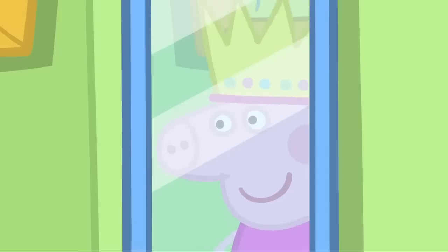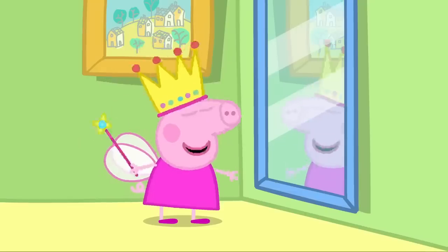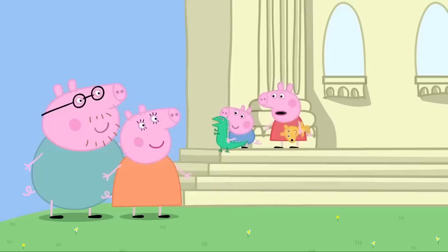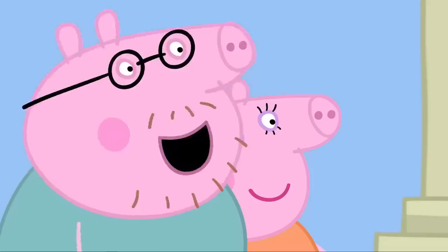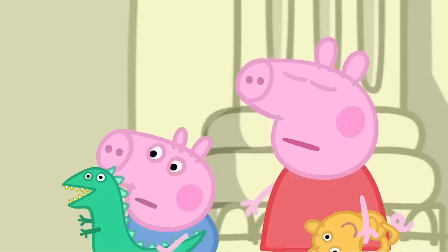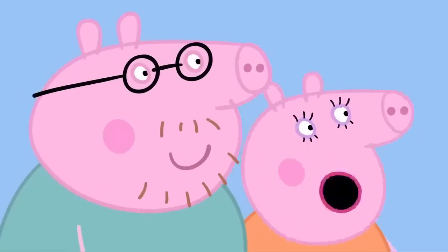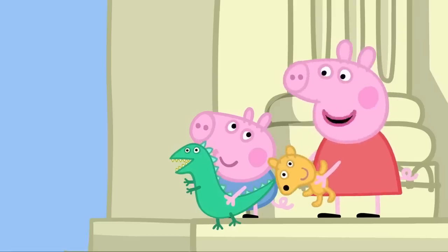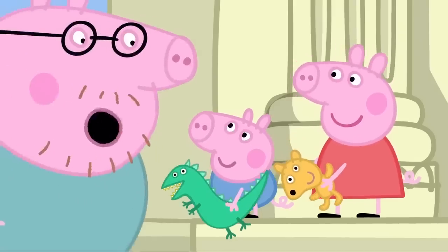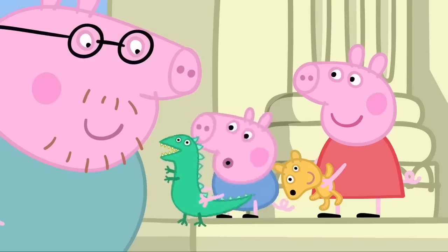Peppa is admiring herself in the mirror. Mirror, mirror on the wall, who's the fairest of them all? Daddy, what is a museum? It's a place full of interesting things that are very old. Older than you? Yes, even older than me. Ooh, really old. There's one room full of things that belong to kings and queens from long ago. I want to see the king and queen's room. And there's another room with a real dinosaur. Wow! Dinosaur!